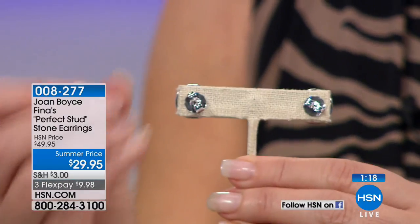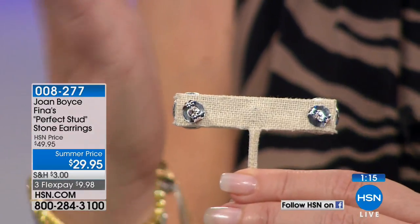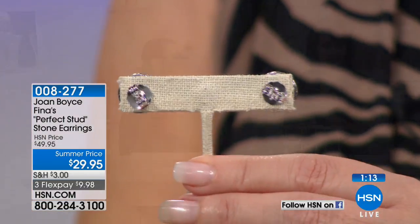And then you gave us bigger backs, the mambo backs, so it sits, it doesn't flop forward on your ear. It's sitting up beautifully on you.